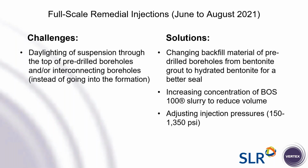We increased injection pressures in certain locations so that it would jet out at a higher exit velocity into the formation and not risk maybe short circuiting up nearby boreholes or up the pre-drilled hole. And if all else failed, in some cases we had to reallocate mass to adjacent injection points to get the targeted loading rate in the subsurface.